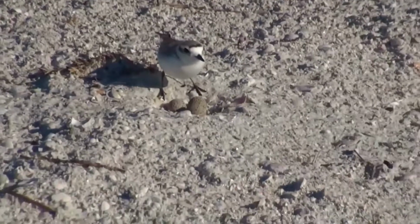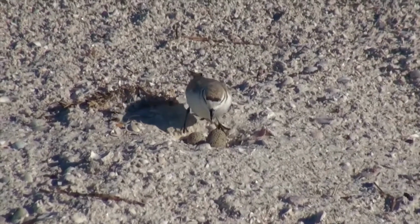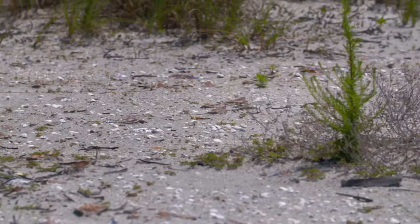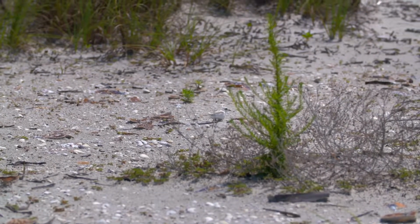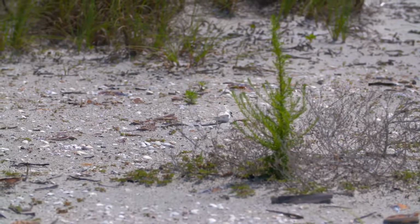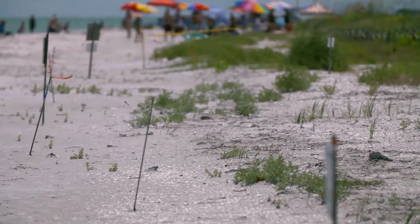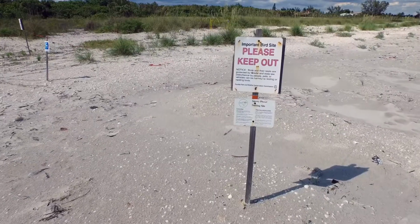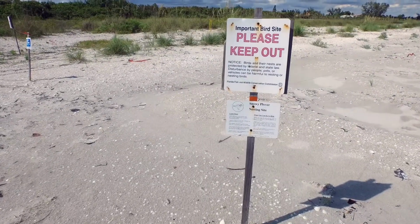But the biggest threat to plovers isn't predators. It's people trampling their nests. Plovers' peak nesting season is April, prime tourist time in Florida. So on Sanibel Island, plover nesting sites are kept off limits to people.